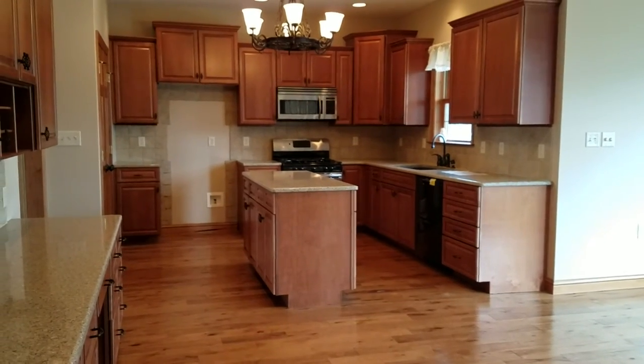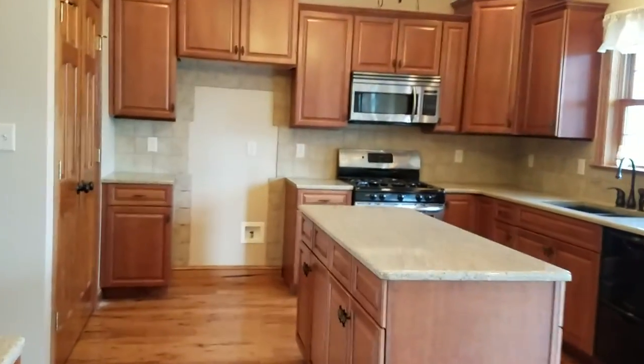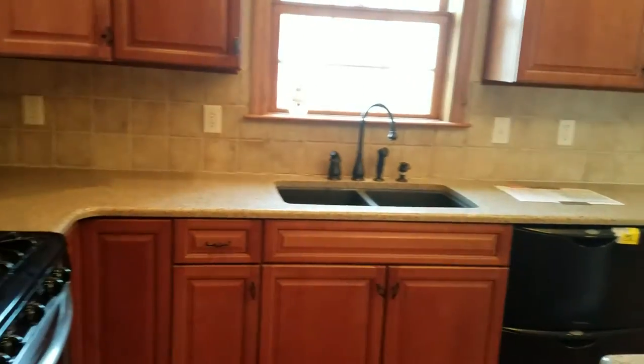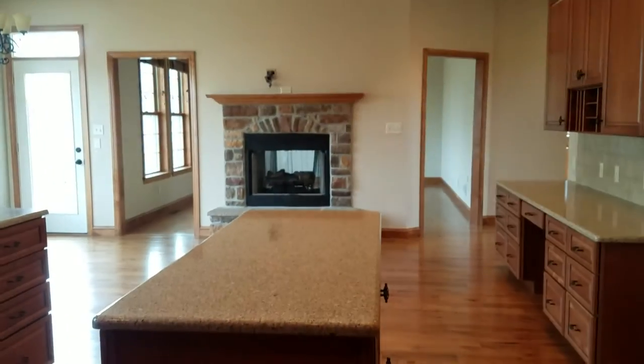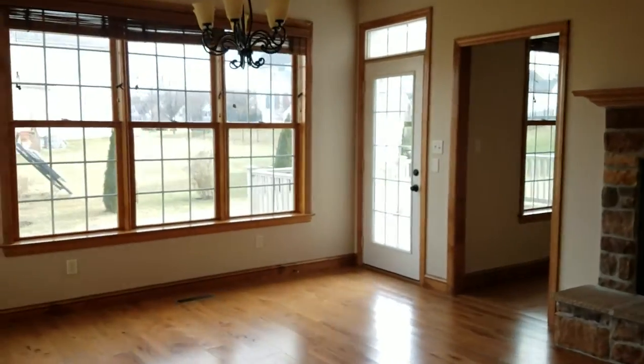island, dishwasher, gas range, microwave, garbage disposal. There's a giant pantry here. So storage is not going to be an issue in this kitchen. Tile backsplash. There's a 2-sided fireplace. There's another exit from here. It's kind of breakfast nook, I guess you would call it.